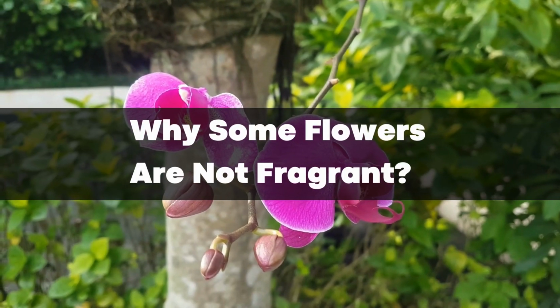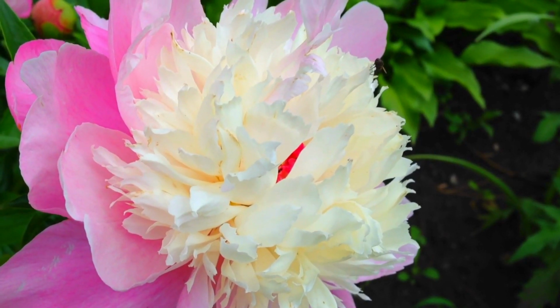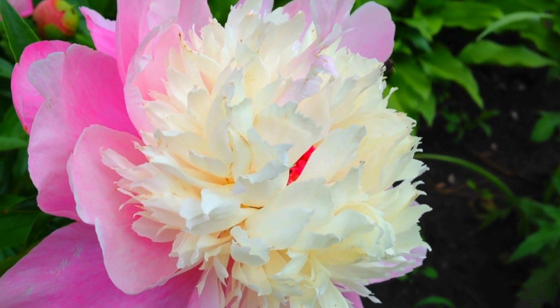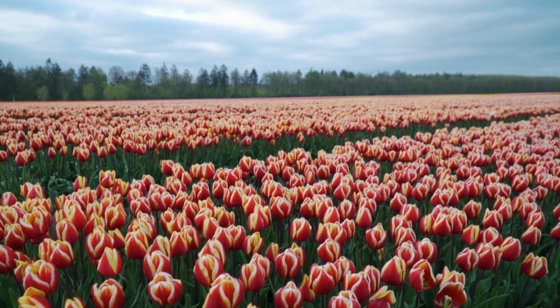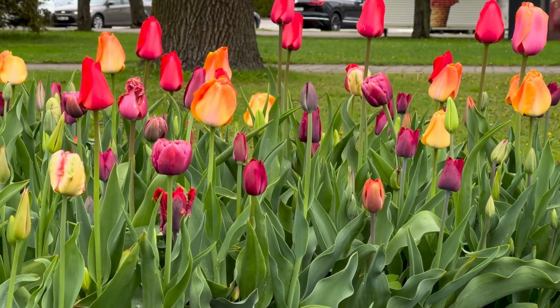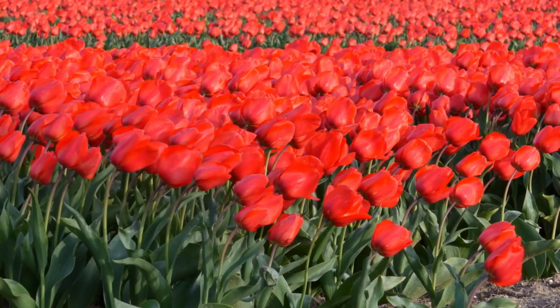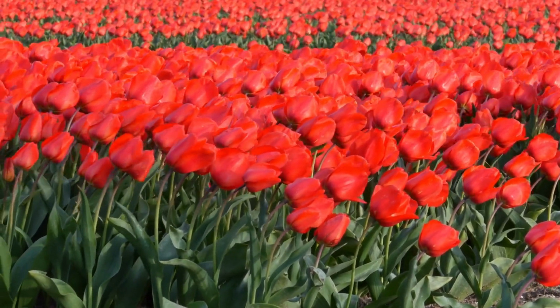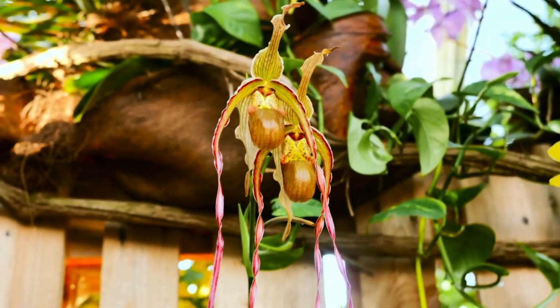Why are some flowers not fragrant? After exploring fragrant flowers, let's turn our attention to non-fragrant species. Even without the enchanting scent of roses or jasmine, these flowers still possess radiant beauty and play an important role in nature. Several reasons may explain why some flowers do not develop a fragrance. This could be due to genetic factors, living conditions, or even a specific evolutionary strategy.